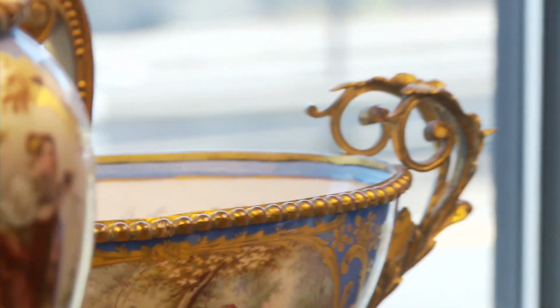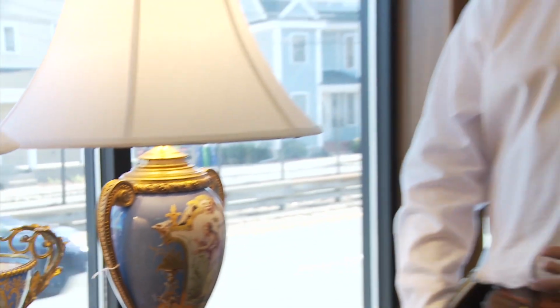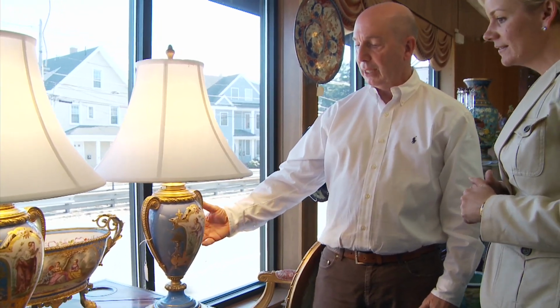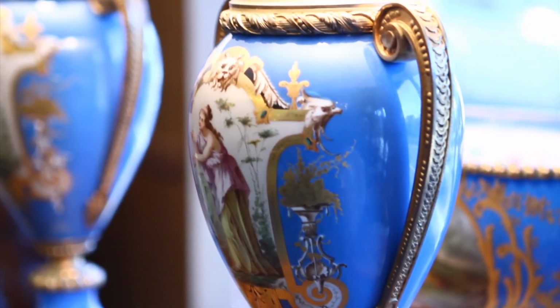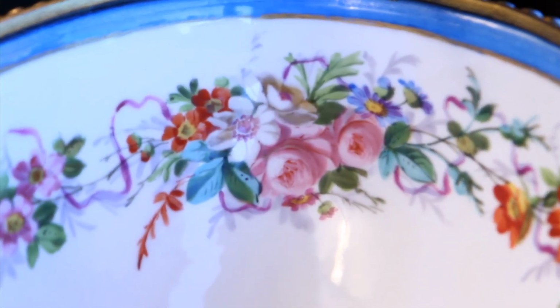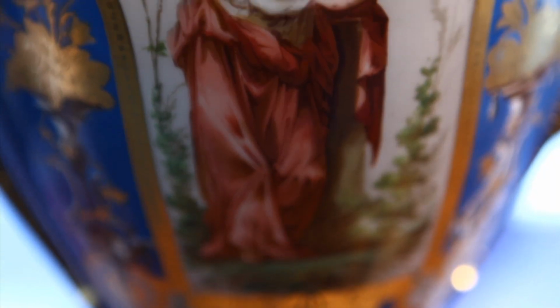So your son had talked about key items that you could buy from an antique dealer to add color and personality, and these were what he was talking about. These were a great pair of early 19th century French Sevres cobalt blue lamps, with portrait hand-painted designs, gilded bronze bases, gilded bronze handles, a beautiful piece for the type of work, and they're additionally artist signed.